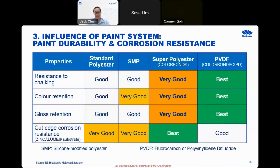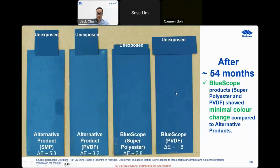Next is the paint system. So the paint system now I want to share in more detail. From here you can see that every product has its pros and cons. The polyester paint system itself will be the best to provide you the best color performance, but it is not the best in terms of ice protection compared to the PVDF paint system. So for us, we need to carefully select the right paint system to use for a particular coated steel itself.